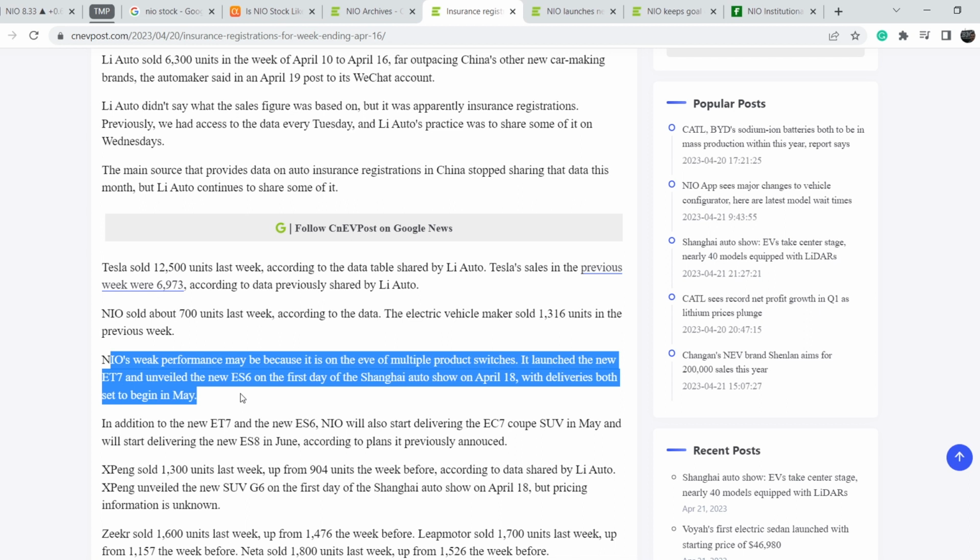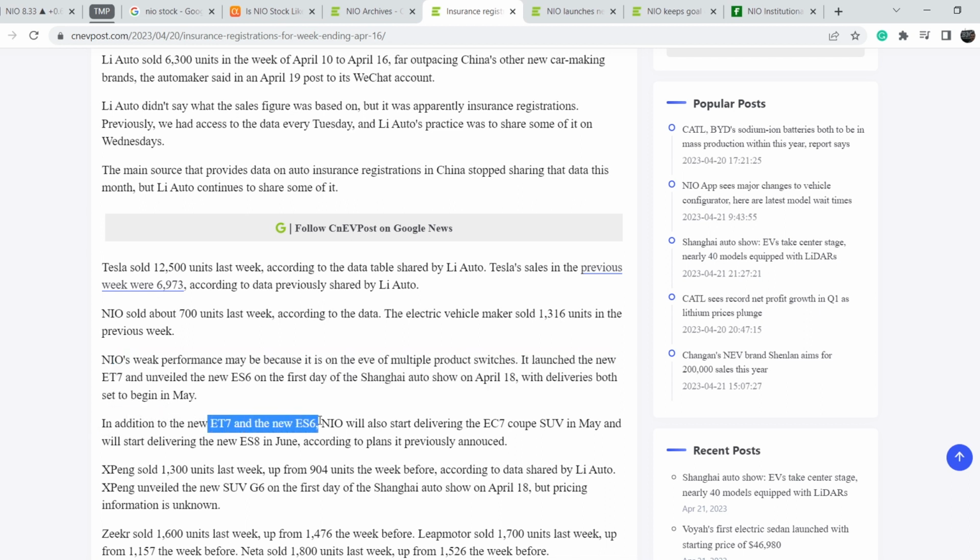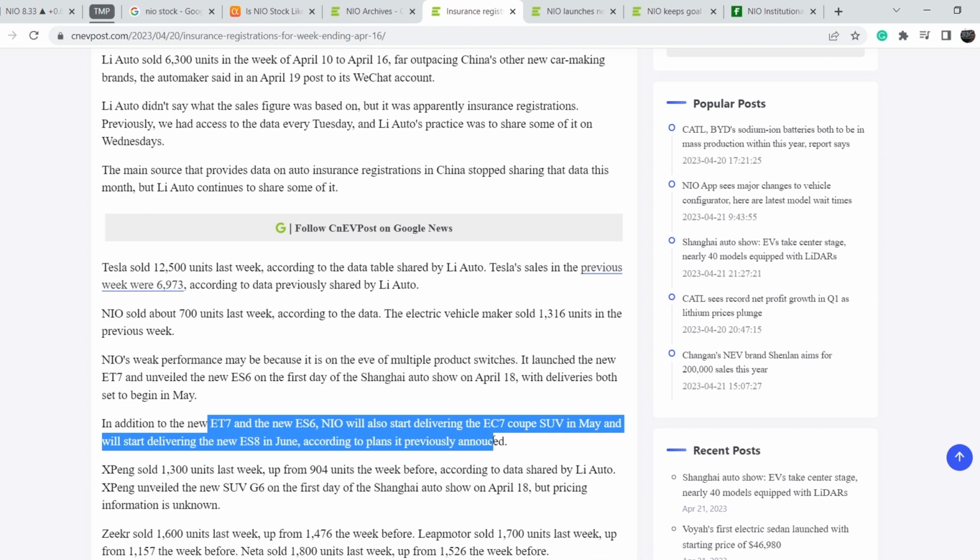NIO's weak performance may be because it is on the eve of multiple product switches. It launched the new ET7 and unveiled the new ES6 on the first day of the Shanghai Auto Show on April 18th, with deliveries both set to begin in May. In addition to the new ET7 and the new ES6, NIO will also start delivering the EC7 Coupe SUV in May, and will start delivering the new ES8 in June, according to plans it previously announced.